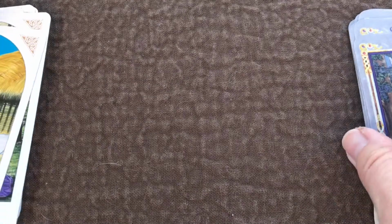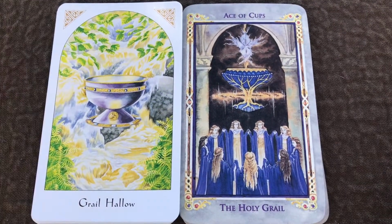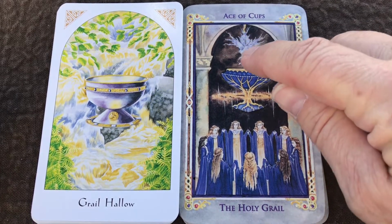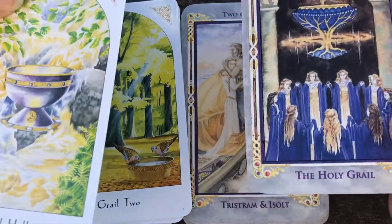So that is the suit of spears or wands. Now let's look at the suit of cups. And I believe in the Arthurian deck it's called Grails. Grail Hallow, so this would be the Ace of Cups. And this is the Holy Grail, Ace of Cups. Both very stunning, just stunning. This has kind of an electric quality to it. And this is more the flowing, ebb and flow of the tide, the river flowing feel to that card.